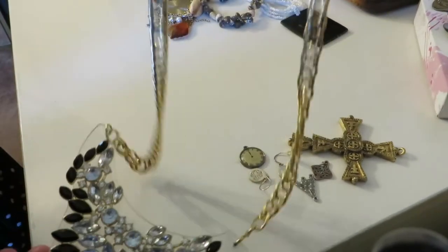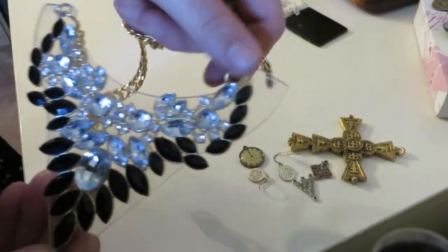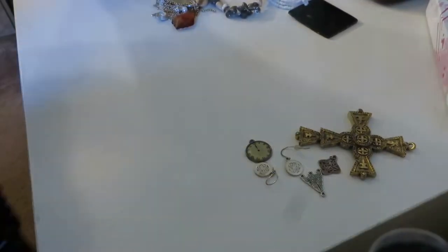So this one's super fly. I used the gold chain from another necklace and attached it to this acrylic piece. And I super love it. All right, y'all, let's keep it moving.